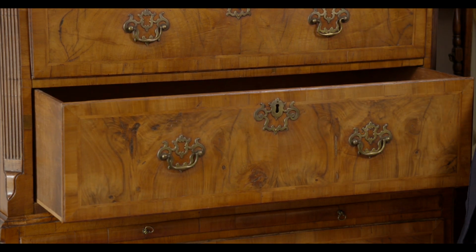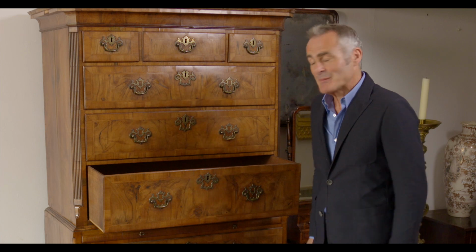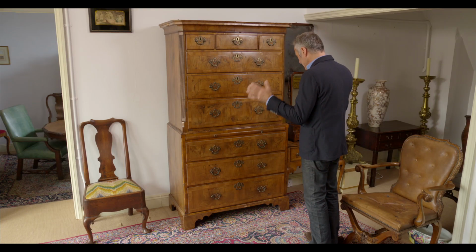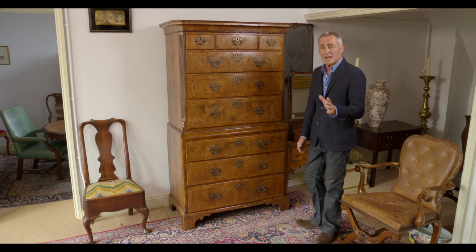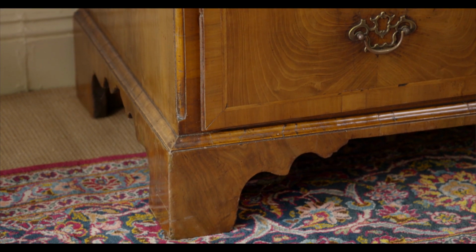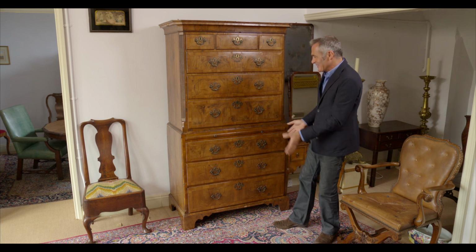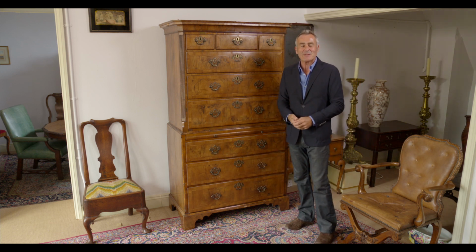So these handles have been on this piece since the day it was made. It's a statement piece and it's there to be enjoyed, and it sits well on its original well-figured bracket feet. Look at that. The whole of this is just the sun rising in the morning. It puts a smile on your face.